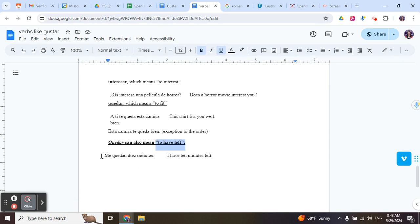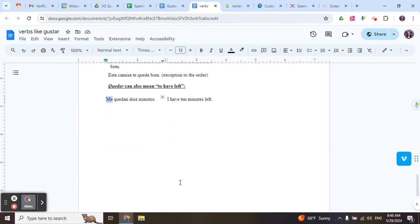So this verb is a little bit weird, but me quedan 10 minutos. So it's saying 10 minutes. They are left. So it's plural. They are left for me, is what they're saying there.